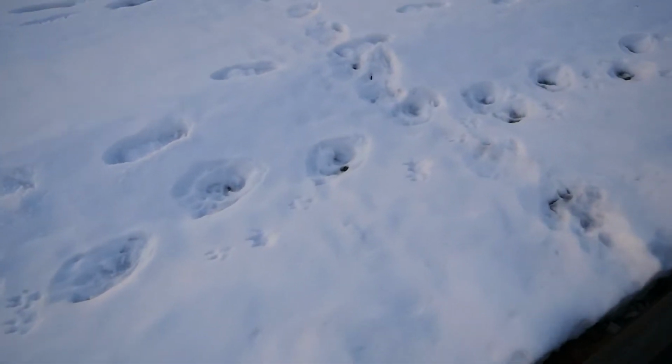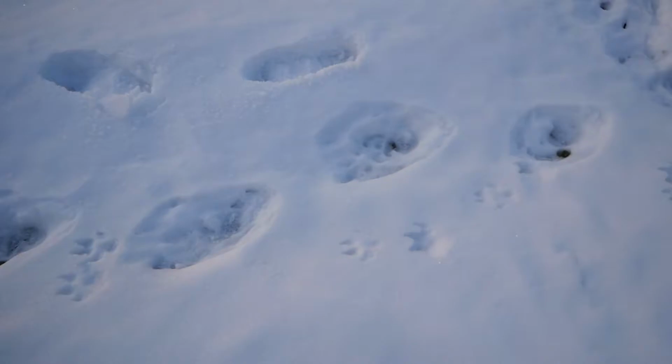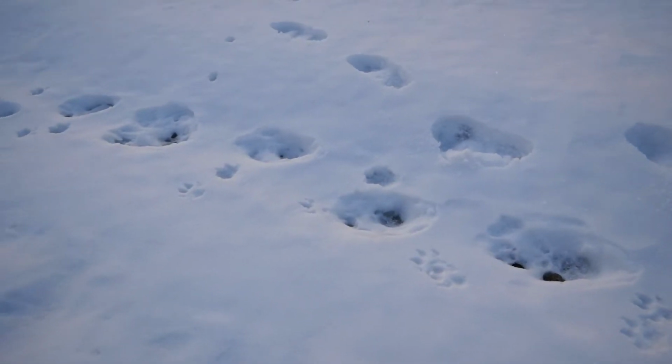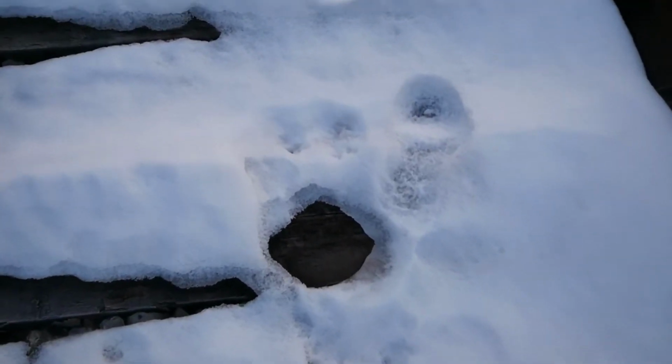All right, so here's from my dog yesterday. You can see my dog's footprints, but you can also see these other footprints that look like they have toes in them. That's the smaller set, and you can start seeing the big ones here.